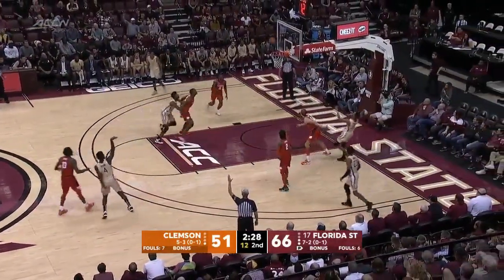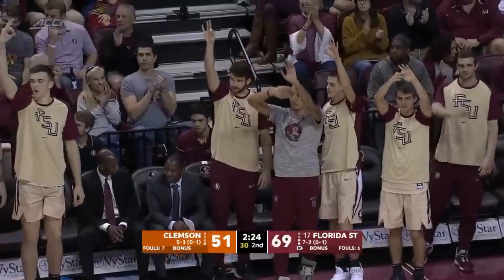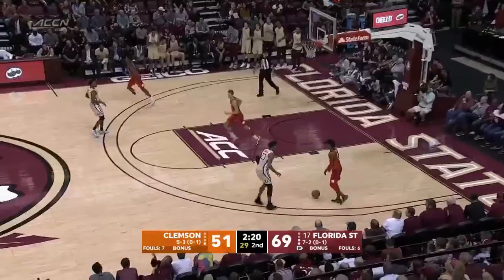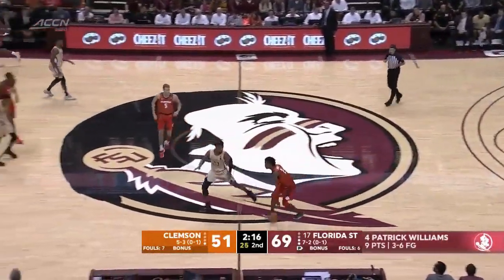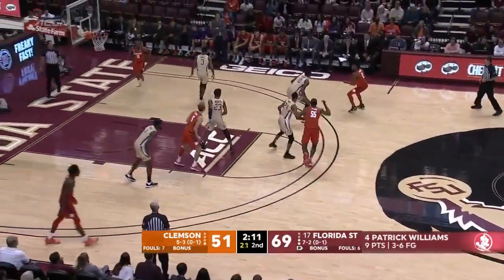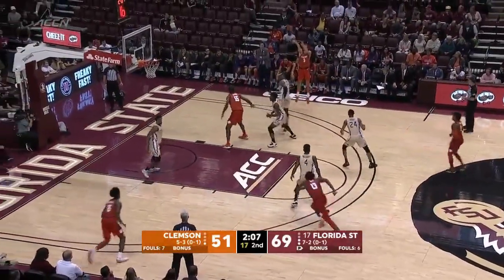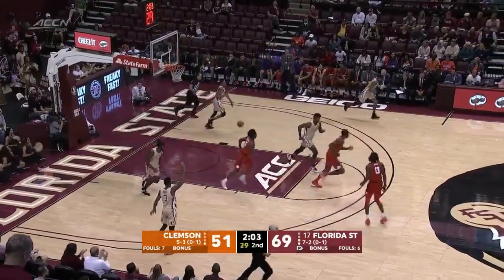Sell 3 blocks on the game. Williams triple. I really like Patrick Williams. He is going to be a big-time player in the ACC. Into his own. Largest lead of the day. 18. Vassell just everywhere.